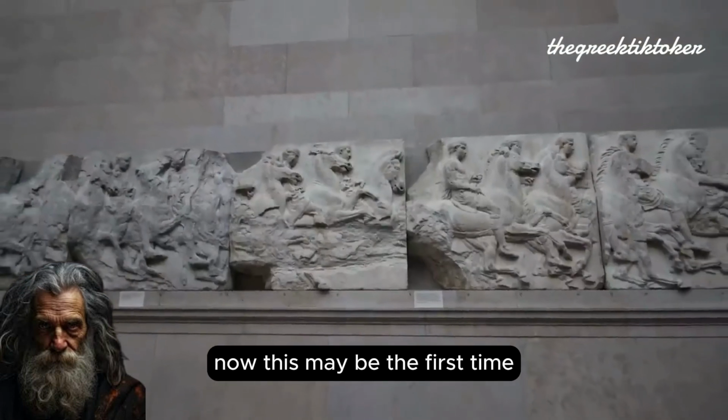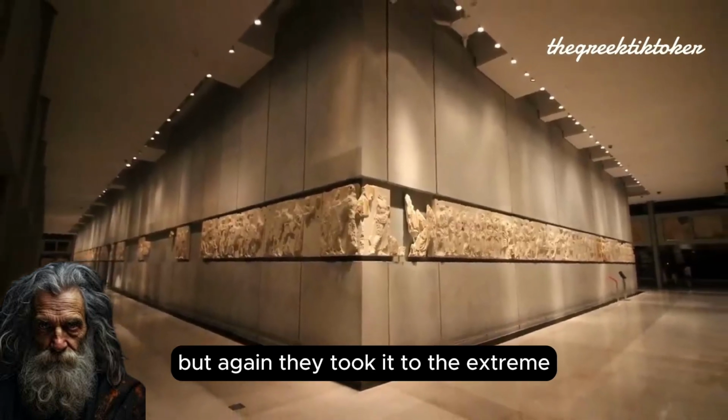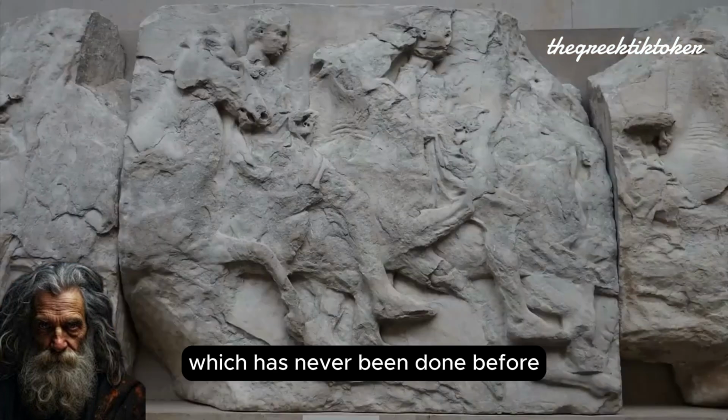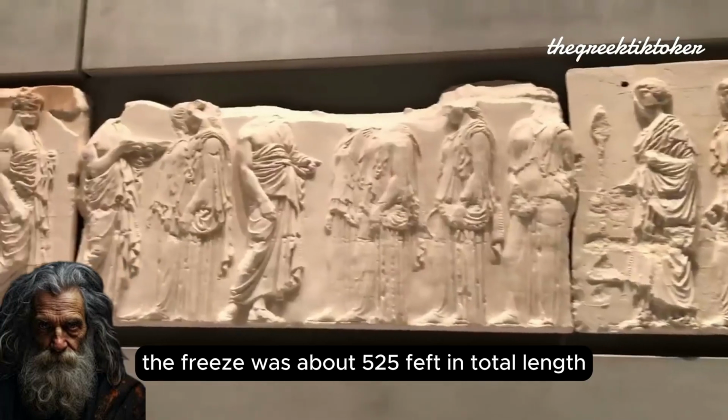Now, this may be the first time these two styles had ever been combined in this way, but again, they took it to the extreme. This frieze went entirely around the building, which had never been done before. The frieze was about 525 feet in total length.